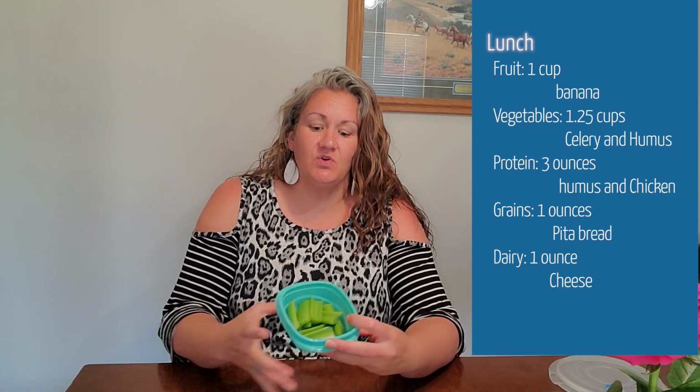So we're in packed lunch today. And for lunch, we're going to do 1 banana. So 1 medium banana counts as 1 serving from the fruit group. For lunch, we're also going to have 2 celery stalks. So 2 celery stalks count as 1 cup from the vegetable group.